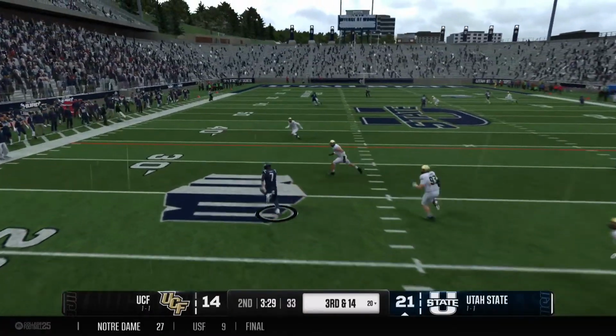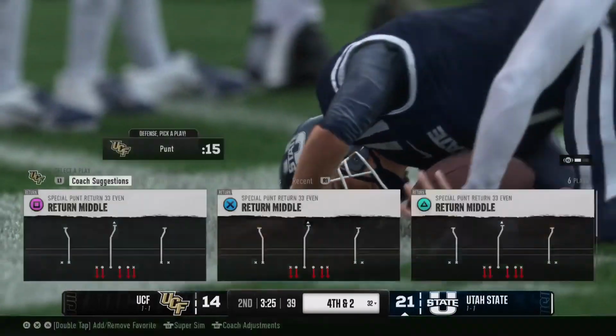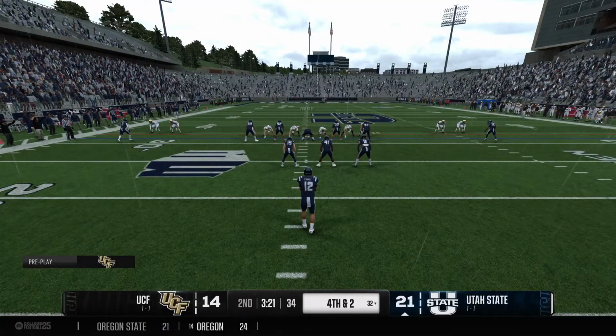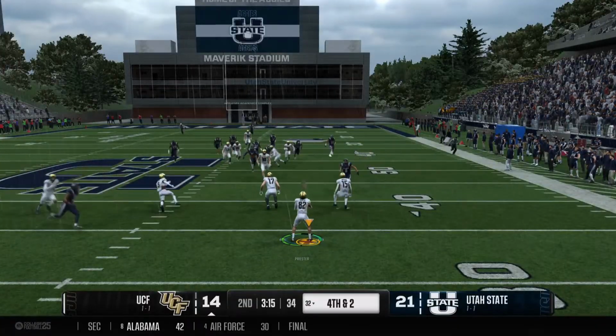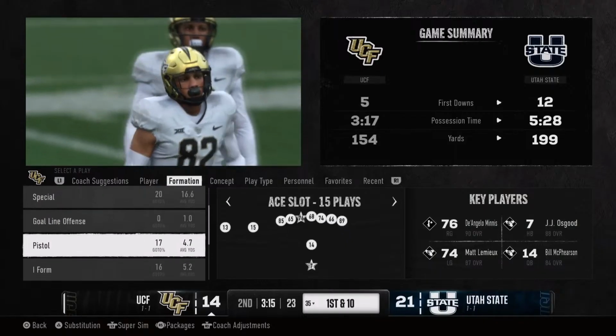The sweet feet buy a little time. And he's not going to make it. The defense denying him the first down. Utah State will be forced to send out the punt team. Getting our first look of the afternoon at the punter. He will signal for the fair catch and take it just inside the 35.